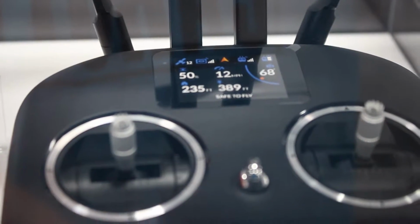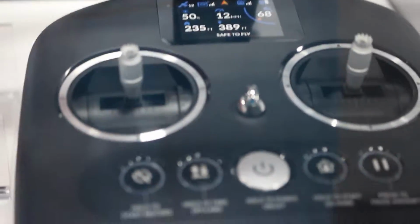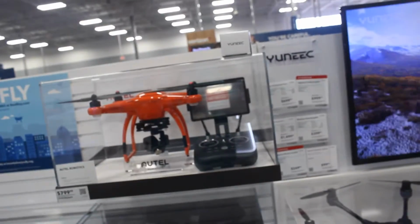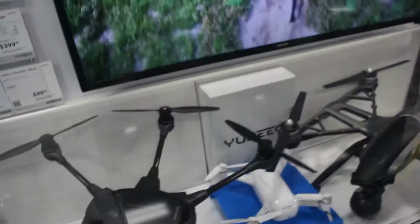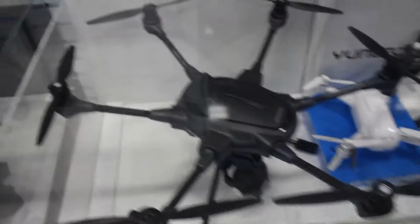It also has a built-in screen that gives you about how fast it's going, how far away it is, the altitude, the battery, the Wi-Fi connection, so that's pretty cool. I think DJI does that now, but you have to pay extra for that new remote they're coming out with. And then if you like Yuneec, which is another drone company, this is their, what is the name of this one? This is the Typhoon H.